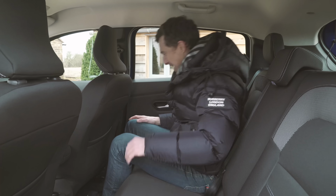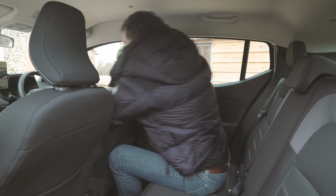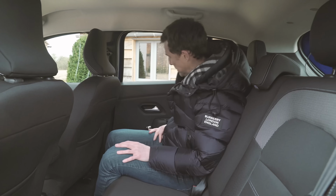Let's carry on. Anyway, so storage, you've got these pockets on the seat backs and some door bins, but will they fit the Dacia-branded flask in there? Come on, don't let me down, Dacia. It's a bit of a push, but it does go in. Right, I'm going to answer this.